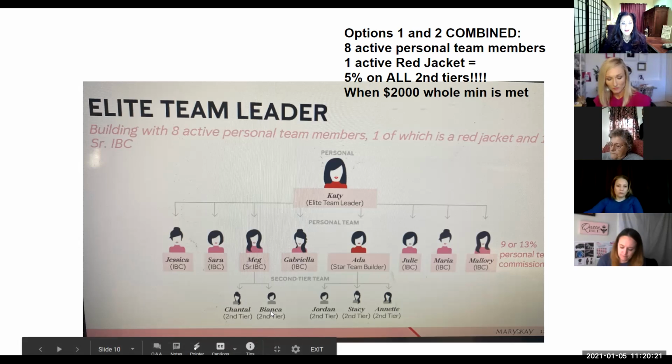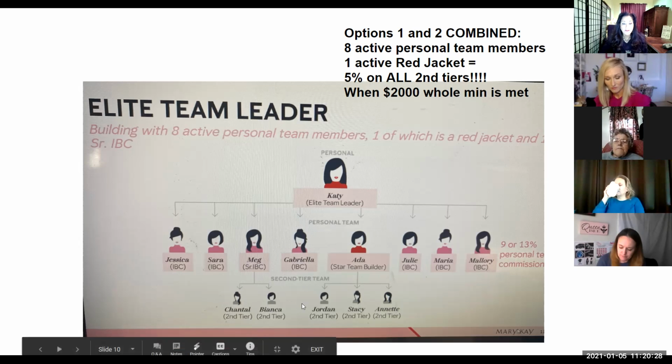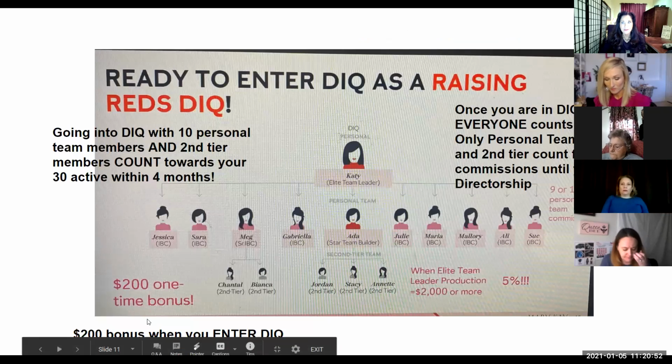Chantel and Bianca are part of Meg's team. Meg is not a red jacket, but guess what? Katie is still going to earn 5% on Chantel and Bianca. Now you might be going, oh my gosh, how do we track all this? The reports are going to be on InTouch. You will be able to see this as plain as day. But to know ahead of time what you're doing and what your goals can be and how you can be financially rewarded is being proactive and not reactive. Okay, let's look at something else.